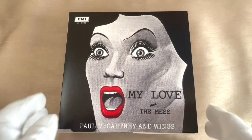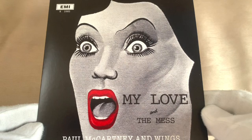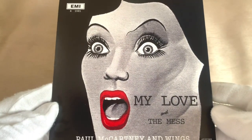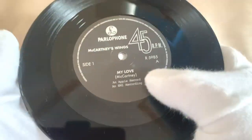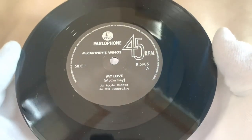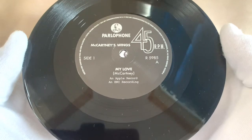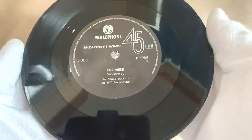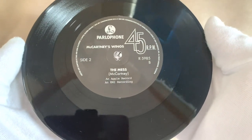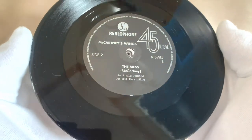So on to a really cool picture sleeve then from Israel, for My Love, and of course The Mess, which was recorded at The Hague. Paul McCartney and Wings there. Same image on the reverse. And the actual 45. There we go, we've got a Parlophone label there, with McCartney's Wings. And then My Love with McCartney, an Apple record, and EMI recording. And flipping that over then to the B-side. Once again, you've got the Parlophone label with McCartney's Wings, The Mess, McCartney, an Apple record, and EMI recording.